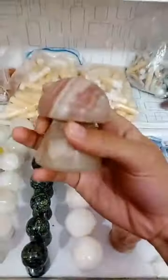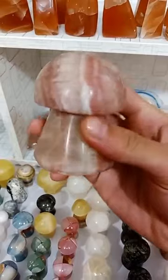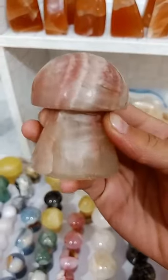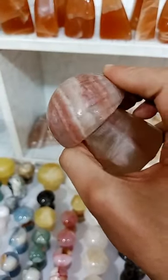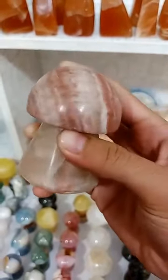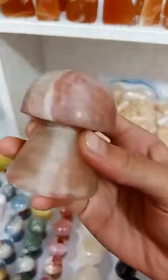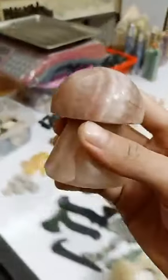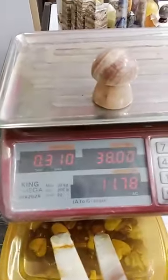Yeah, this one. So this is not pink. This is rose calcite. This is a rose calcite mushroom bigger piece. Okay, this is a bigger one. Okay, let me show you this piece on the scale. Yeah, let me show you, Mickey. I will show you the tree, number 3.